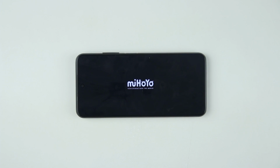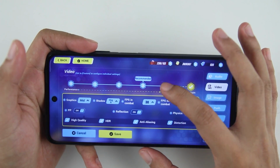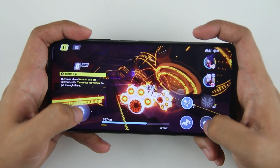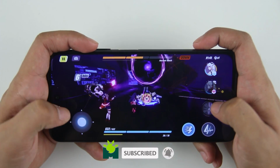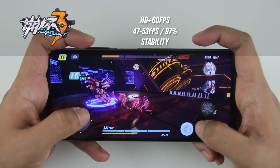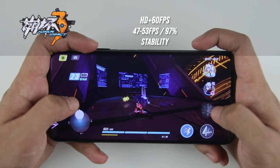Now heading to games that are graphically demanding, starting with Honkai Impact 3. By default, settings are set to number 3, so let's bump everything up and set the frame rates to 60. The gameplay was still smooth, although during combat, you can feel a bit of frame drop but not that drastic. So overall, Honkai Impact 3 with the bumped up settings, we get 47 to 53 FPS with 97% stability.